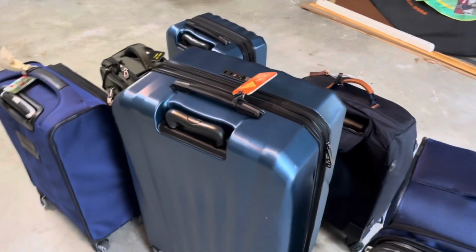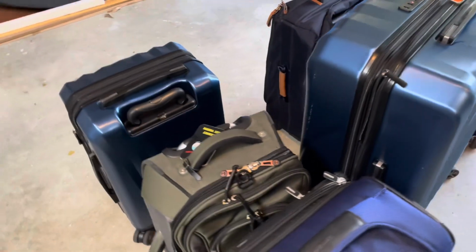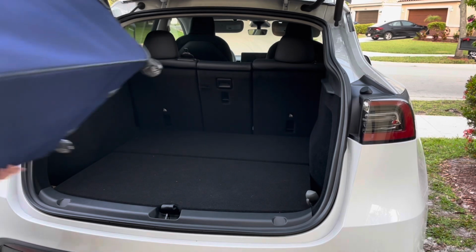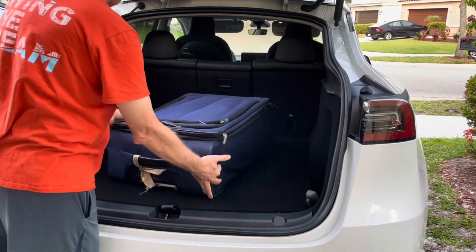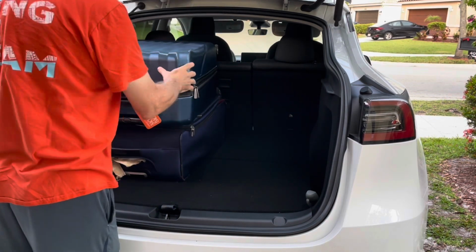fit inside the RAV4. So here are the bags I want to put in my car. I have 2 very large bags that I would take on a longer trip, plus 4 roller bags that you might take as carry-on in an airplane. Now I've taken out the cover and the cargo mat, and I'm going to put the bags in here. This is the first time I'm putting the bags in here, so I'm probably going to have to make a couple of tries to get this right. In fact, you'll see that it took me several tries.